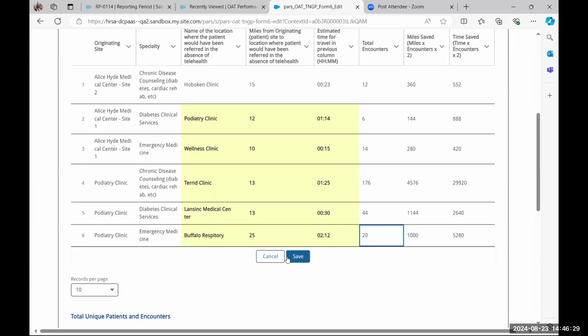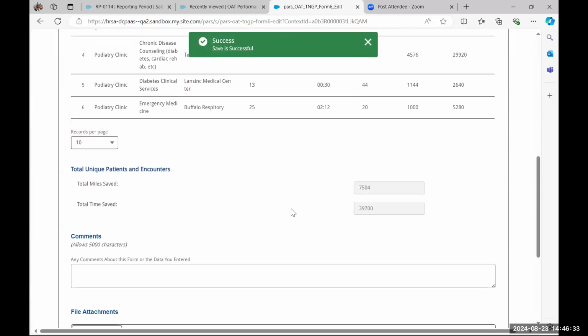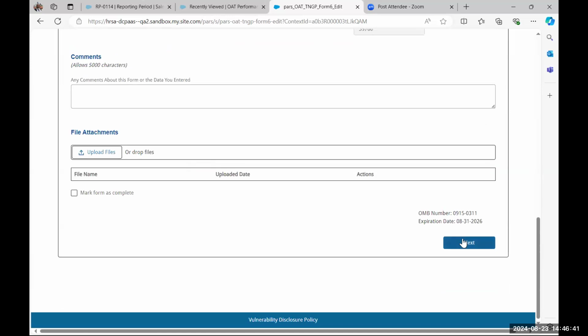And then once you have the information filled in, click the save button. And your total miles saved is calculated for you and your total time saved is calculated for you. And then click the next button. Oh, sorry. We're going to click mark form as complete and then click the next button.